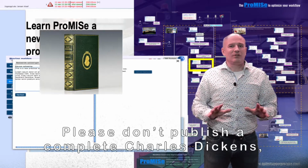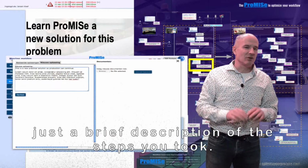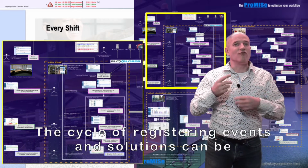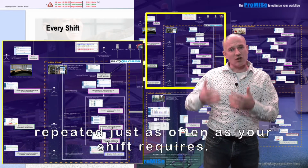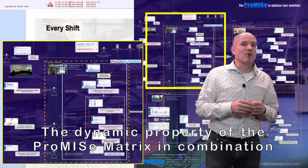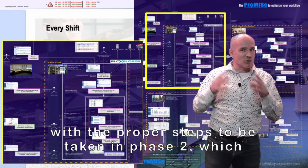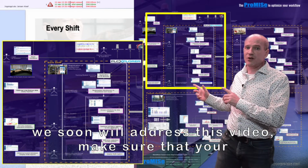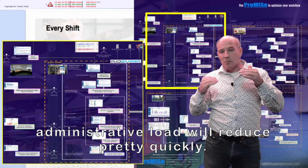And please don't publish a complete Charles Dickens. Just a brief description of the steps you took. The cycle of registering events and solutions can be repeated just as often as your shift requires. The dynamic properties of the ProMISe matrix in combination with the proper steps to be taken in phase 2, which we'll soon address in this video, make sure that your administrative load will reduce pretty quickly.